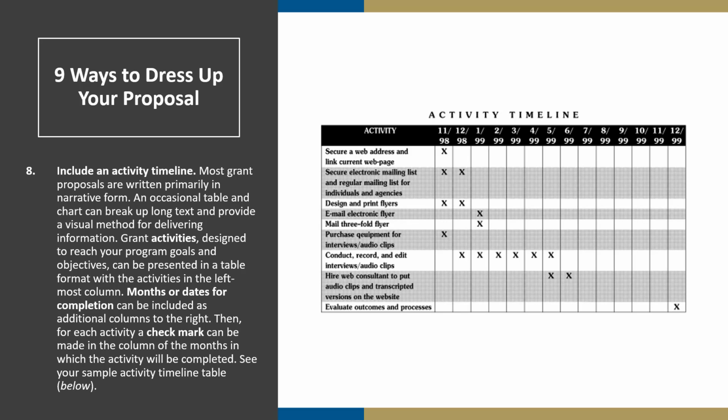Number 8. Include an activity timeline. Most grant proposals are written primarily in narrative form. An occasional table and chart can break up long text and provide a visual method for delivering information. Grant activities designed to reach your program goals and objectives can be presented in a table format with activities in the leftmost column. Months or days for completion can be included in the additional columns to the right. Then for each activity, a check mark can be made in the column of the months in which the activity will be completed. Please refer to your sample activity timeline table.